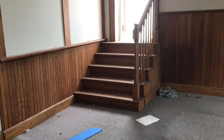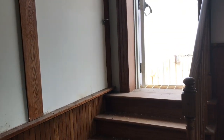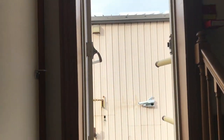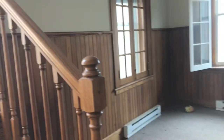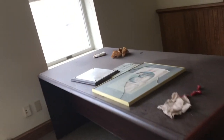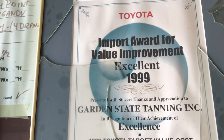Hang on. Look at this little set of steps, and this is just going straight out to the outside. This would have been the bigwig's secretary's office, probably. Yeah, still very fancy woodwork all the way around. Yeah, I can't believe I was going to forget about that attic. Let's run down. Oh, here we got something in here. Let's look at this. There you go. More awards.